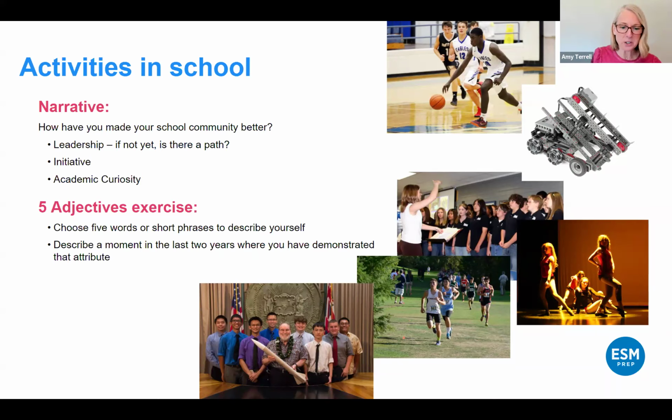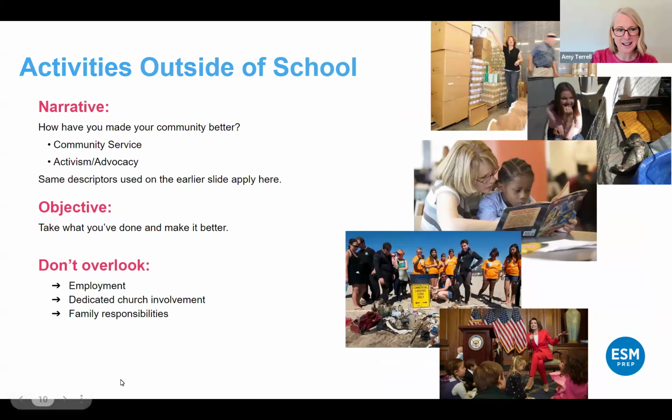And as you think about your narrative, one way, if you're getting stuck on how to tie all those elements together, how to look at your activity list or your resume and say, what are some common threads and what does this mean and how does this tell my story? Sometimes you could just take a step back and think about a couple words or phrases that you might use to describe yourself, or friends or teachers might use, and how have you demonstrated those attributes in your activities, both in school and outside of school? And that might get your thoughts started.